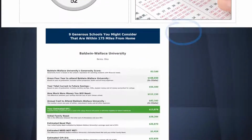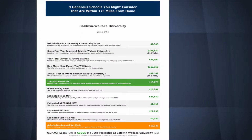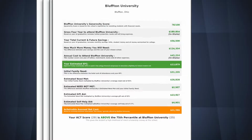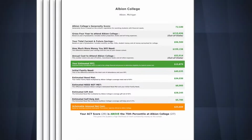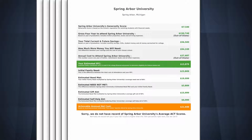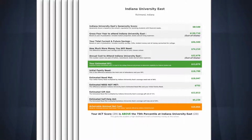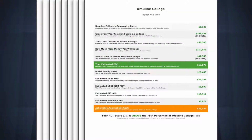Following this information, MyTuitionScore will suggest 9 schools that would be equal or more generous based on the need-based generosity score, and that will be within the same travel distance that was indicated when you initially selected your colleges. These 9 schools are not an endorsement of any school and definitely require a lot more research on your end to make sure that they would be the right fit. However, you can be safe in assuming that they will be equal or more generous than the school or schools that you've initially selected.